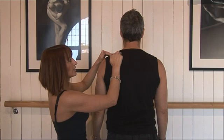What follows now is a series of exercises that will help to open the chest with the pole raises and the doorway stretch, and strengthen the mid-back muscles with the dart and the diamond press. And when you've been doing these exercises for a while, it will give you the strength and the awareness to have much better posture.